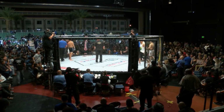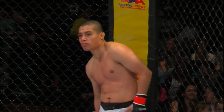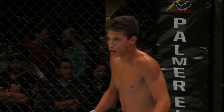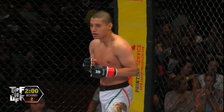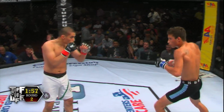Van Der Lee is wearing the black trunks. Castelan is wearing the white trunks. 2 more minutes on the clock. Here we go with our second round. Close fight so far. Entertaining fight so far. Bantamweights in the cage here at Tuff-N-Uff, and round number 2 is underway. Touch of the gloves. Castelan again in the white.